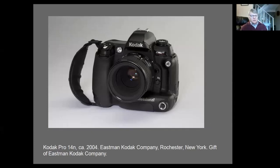And I know that because this one was basically built specifically for the George Eastman Museum after the program had been shut down. So the camera was made in 2006, even though the program ended in 2004.